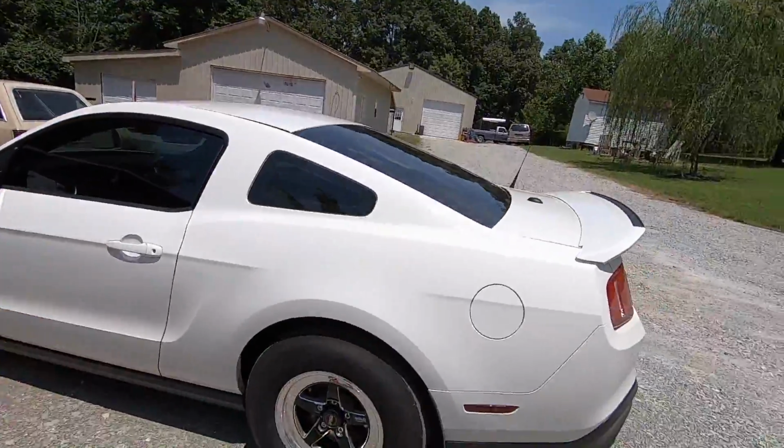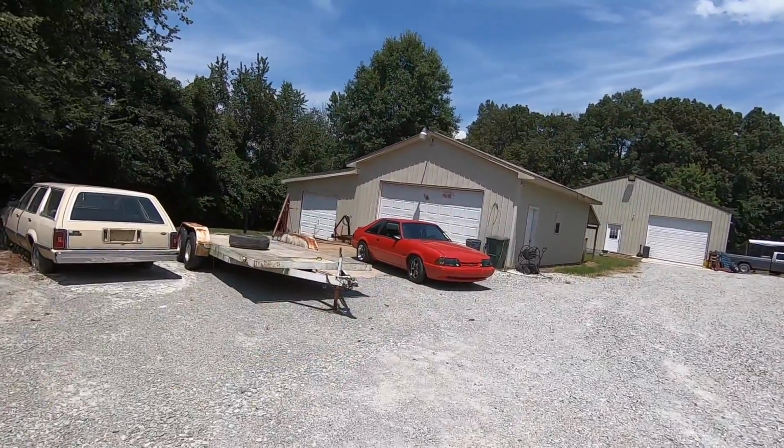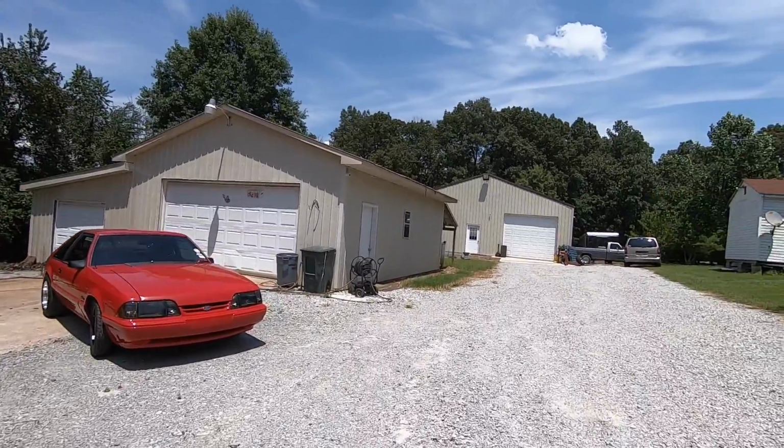All right guys, we have made it out to the shop. As you see, we got the 500. And Caleb was out here with his Fox. Let's see what's going on inside there.